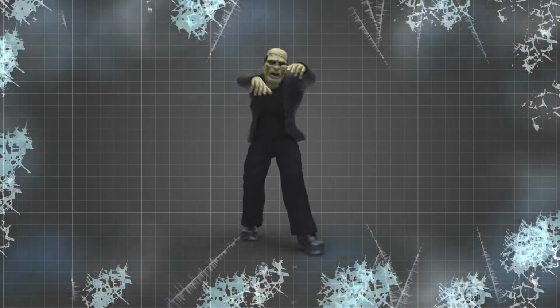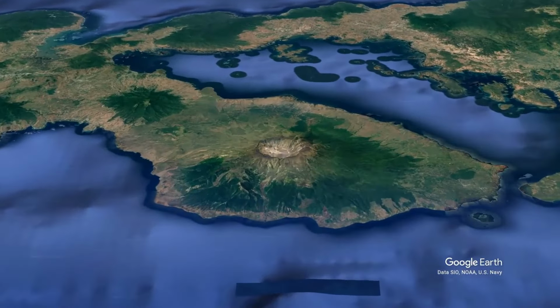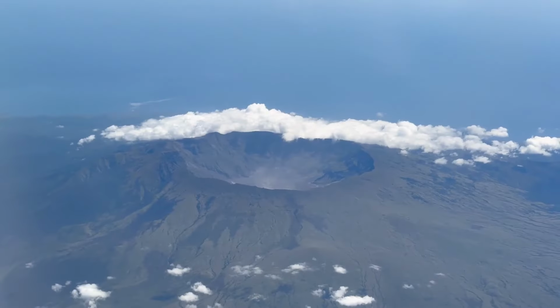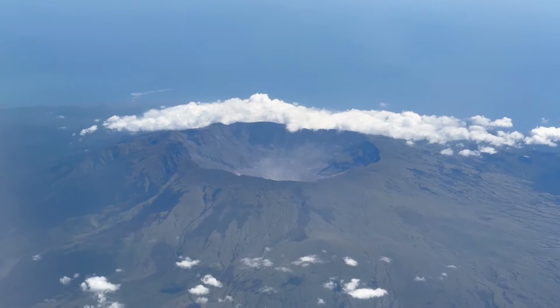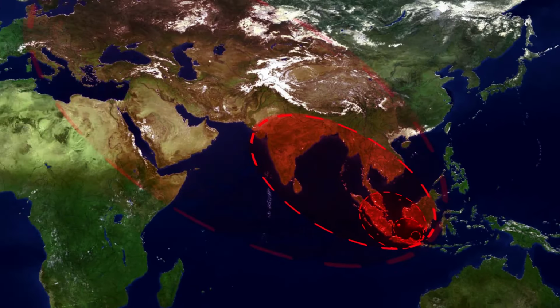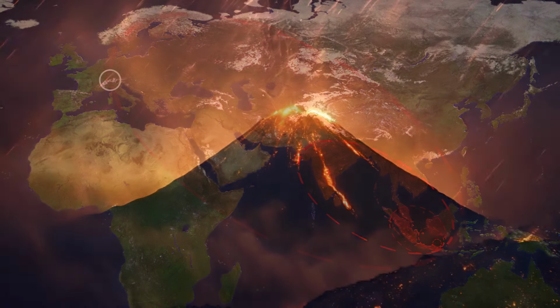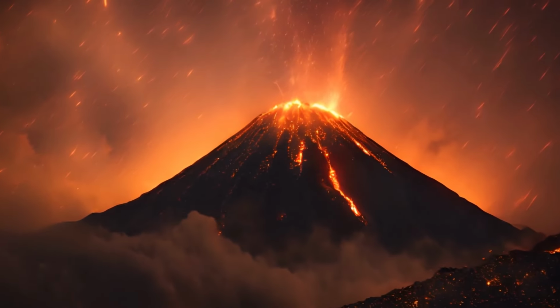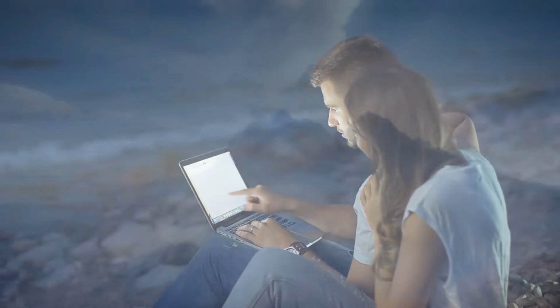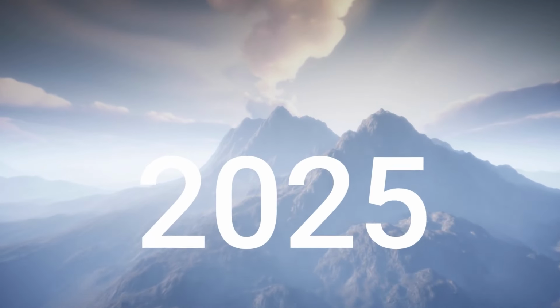Frankenstein, unreasonably cold weather, and tons of lava. What do these things have in common? They all trace their origins back to Mount Tambora. This volcano in Indonesia had such a massive impact that the aftermath could be felt in Switzerland even a year later. And these spots are thousands of miles apart. Soon, we might be facing something similar again. Stick around, because I'm about to reveal the exact spot where the next eruption is expected to happen in 2025.